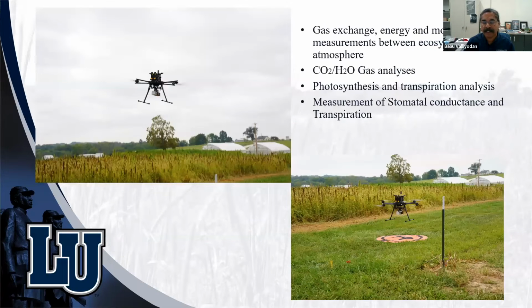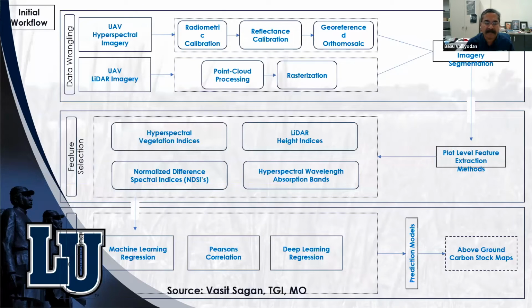So we use both ground truth and also aerial surveillance. We use drone-based imaging and sensors to look for desired measurements like carbon intensity or any other gas-related measurements. We use these methods. So we are collaborating with one of the partners of the project, the Taylor Geospatial Institute at St. Louis University, Missouri. And this is a busy slide.